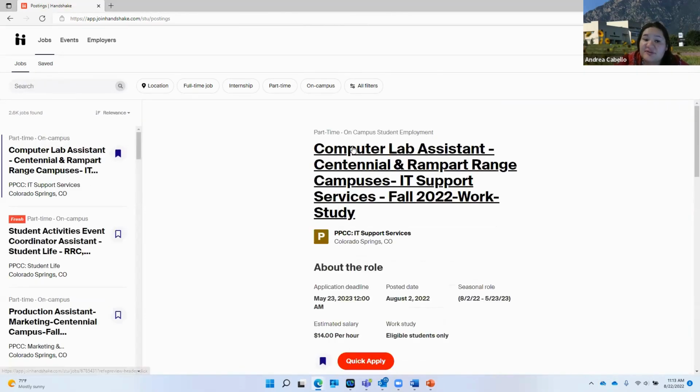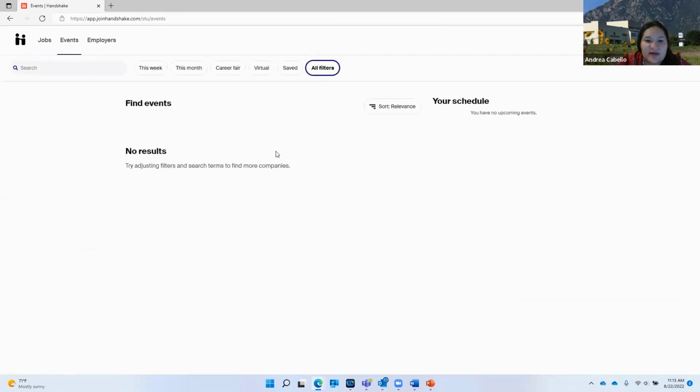And then also, if a student is looking for off-campus jobs, not necessarily work study or hourly, a student can filter by location, whether it's full-time, internship, part-time, location, keywords, but a student is able to view, search through those avenues as well. Now here at the top left, you'll see events. And so that's where a student will find any events that are posted by Pike Speak.